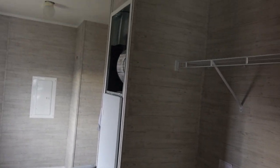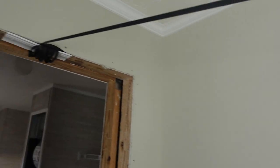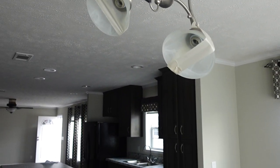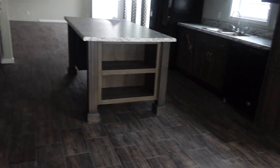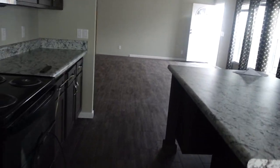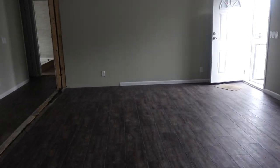Really pretty. Nice size utility room. I love it. Again, this is a KABCO, you guys. See how they got it tied down? That's to ensure in transportation that this doesn't swing and nothing happens to it. Okay, pretty awesome. I know I'm going kind of fast in this house, but I'm chasing the light.